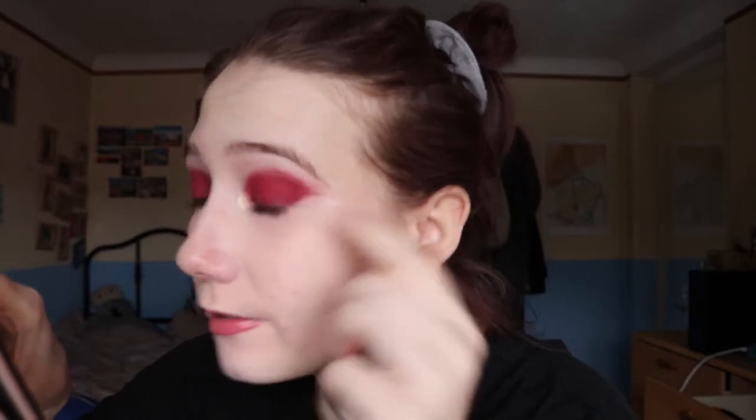If you were a bit closer to my face, you would see how patchy it actually is. But with a lot of blending, and a lot of going back in and onto the lid with the color, you can make it work. And that's why I have such a big pan, because it is quite a struggle to make it look like this.